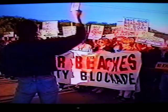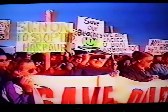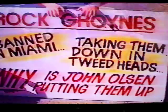But first, after angry scenes this morning, West Beach Boat Harbour protesters are promising more of the same in the future. The police cleared a picket line so trucks could move in. Protesters claim opposition is growing to the Boat Harbour plan. Trucks were turned away from the harbour construction site at 6:30 this morning. About 60 protesters blockaded the Military Road entrance and the stalemate dragged on for 4 hours.